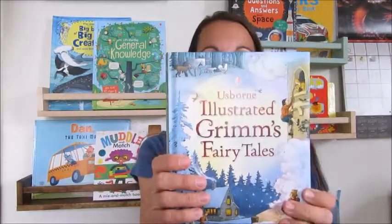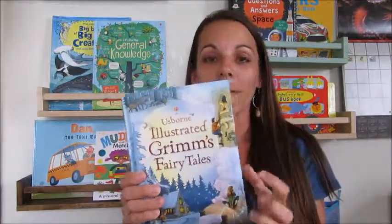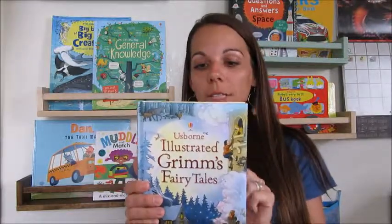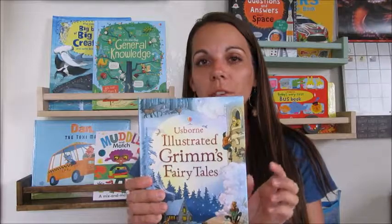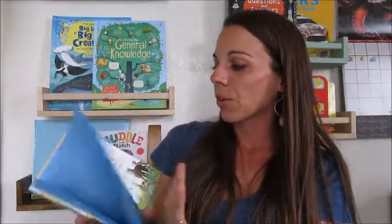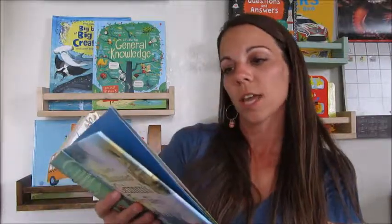The next book that I really fell in love with, and I was surprised at how much my son loved it, is my recommendation for first read-alouds, and for older readers, it's just a great book. It's the Illustrated Grimm's Fairytales. We have a bunch of different illustrated books. This one is unique because it doesn't have the real traditional ones.